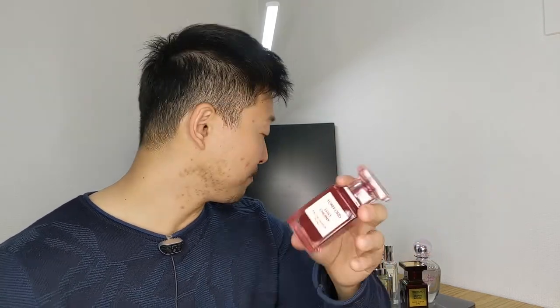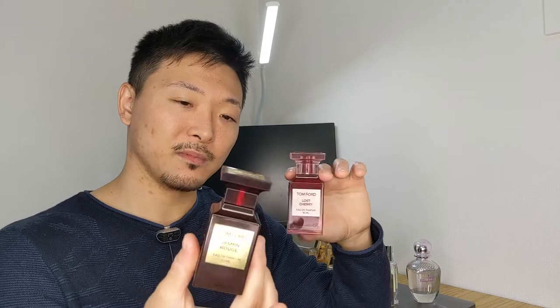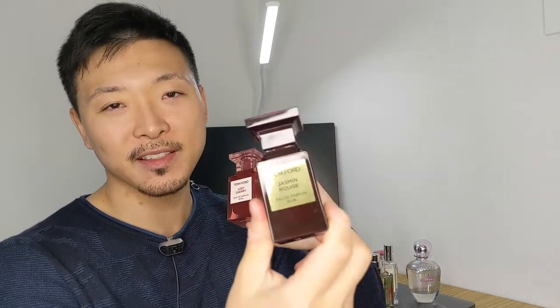It's a lot more casual and less sophisticated than, say, Jasmine Rouge. Jasmine Rouge is serious in that direction, but Tom Ford Lost Cherry doesn't go into that. It doesn't have any seriousness. It's very casual, so that's the good feature of this perfume. The only downside is that the performance is not that great.